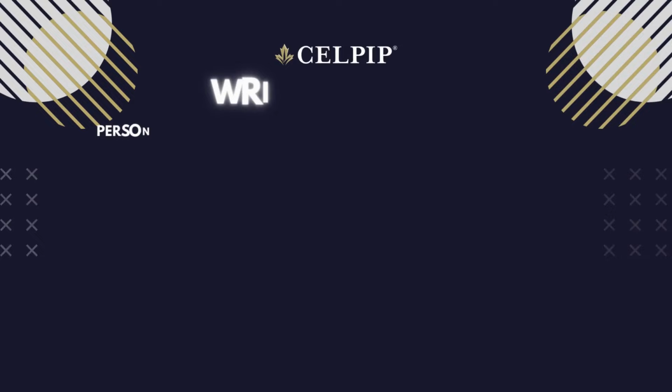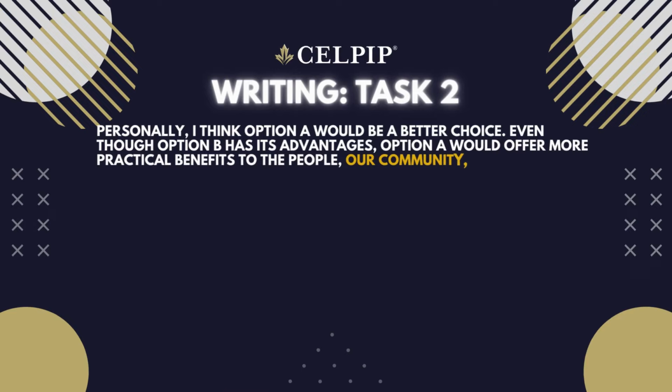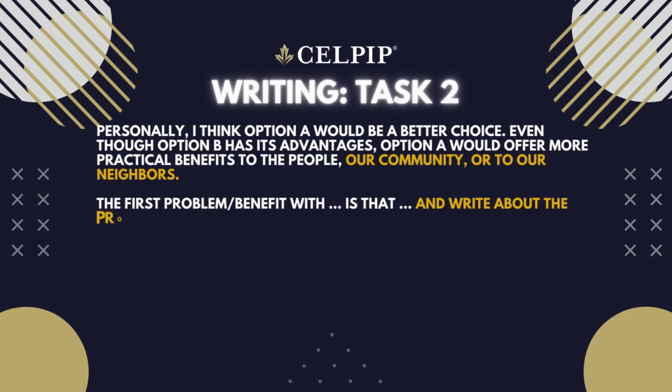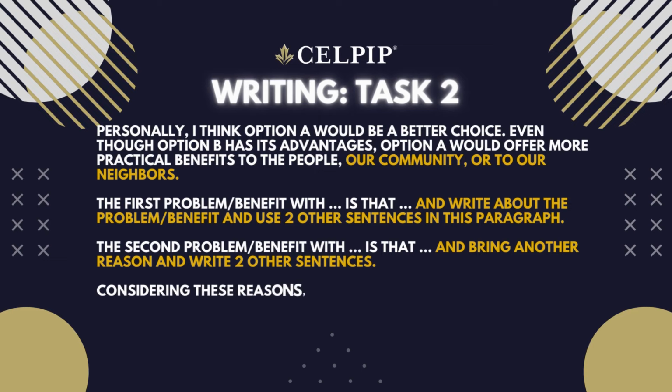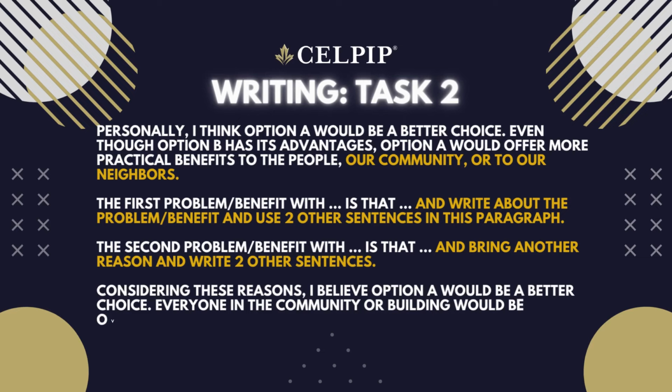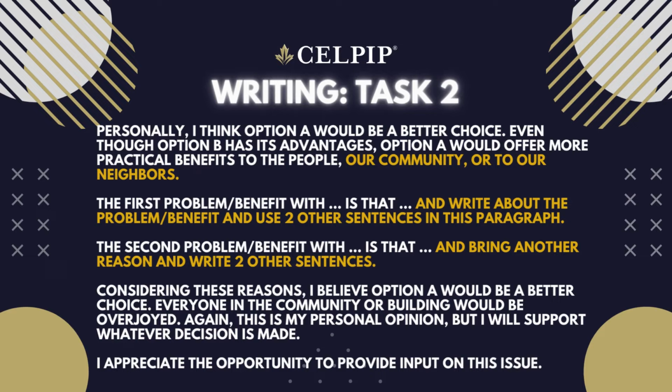Personally, I think option A would be a better choice, even though option B has its own advantages. Option A would offer more practical benefits to the people or community or to our neighbors. Now, the first problem or benefit with this is that, and write down about the problem or benefits and use two other sentences in this paragraph. The second problem or benefit with this is that, and bring another reason and write two other sentences. Considering these reasons, I believe option A would be a better choice. Everyone in the community or building would be overjoyed. Again, this is my personal opinion, but I will support whatever decision is made. I appreciate the opportunity to provide input on this issue.